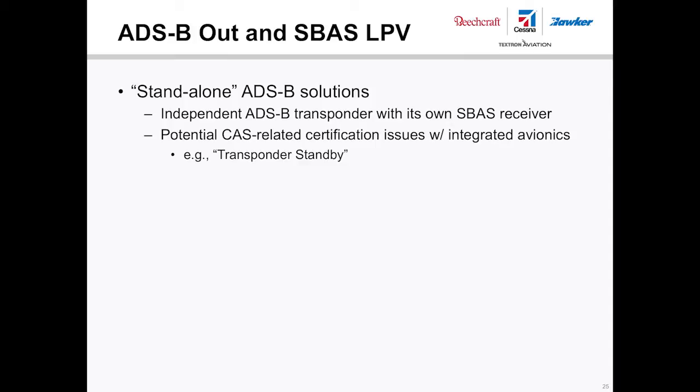If a particular aircraft has a significantly integrated avionics platform, as many of the newer aircraft have, it may not be possible to install this type of receiver because, for example, if the crew turns off the main transponders on the aircraft and switches on a third independent transponder, it may generate a crew alerting system or CAS message that says, for example, transponder standby.